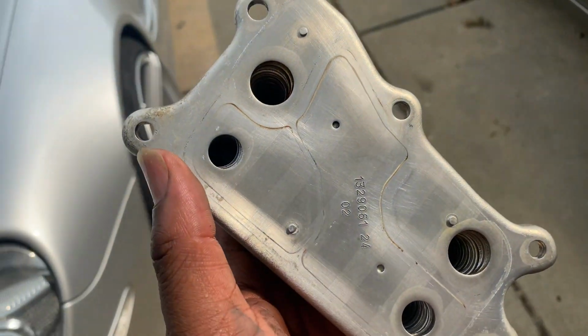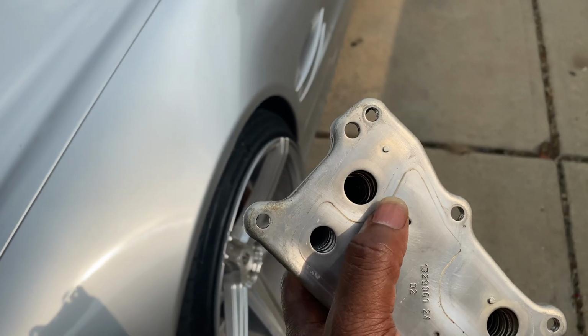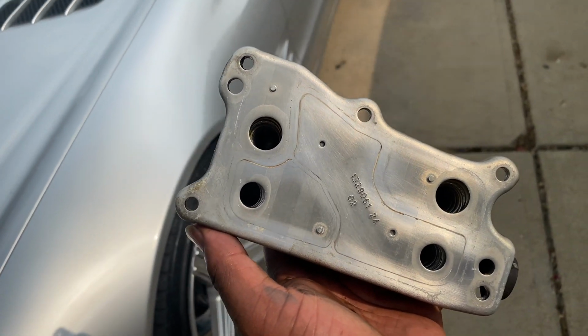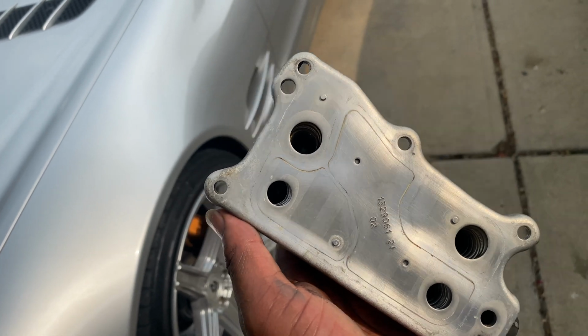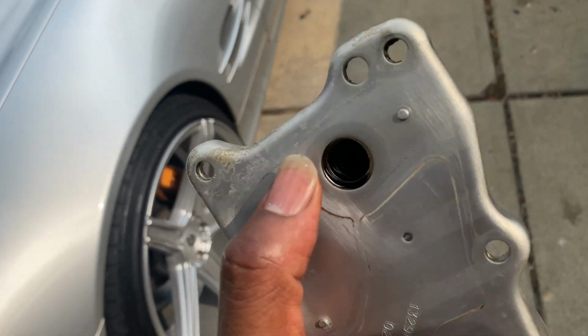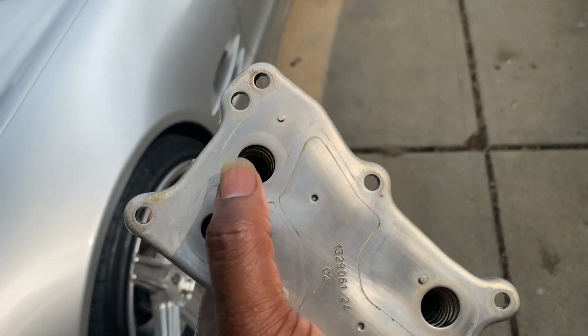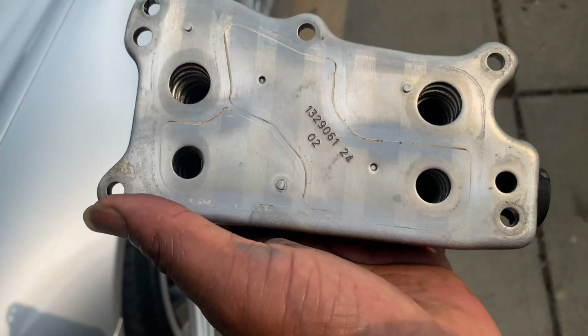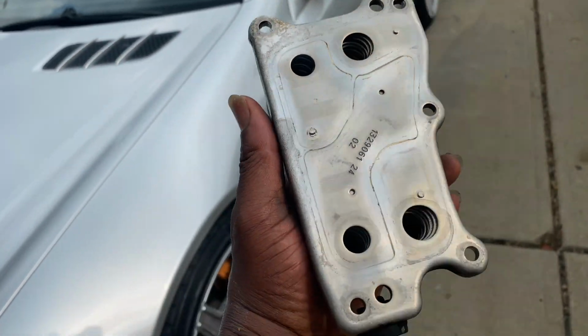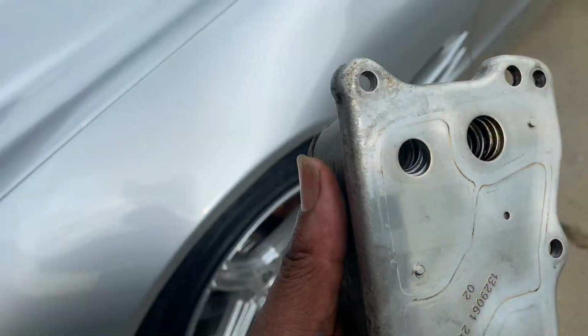Before I did what I just did, I saw something black in there, and there actually was a piece of the rubber gasket, probably like an inch long, in one of these little chambers, one of these little ports. So make sure you clean it up. Make sure you inspect it before you reassemble it. Make sure that you don't have any pieces of rubber floating around in there.